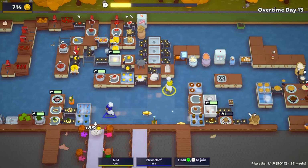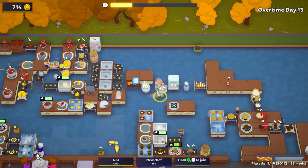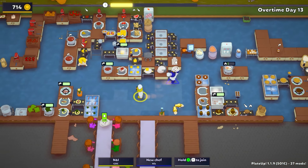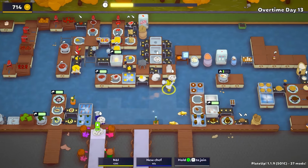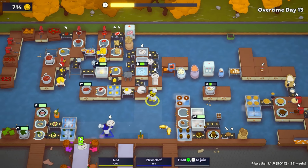Potatoes. Nice. Easy. Oh, I gotta make rice pudding though, man. Hold on, let me do this. They want dessert? Yes, they do. Let me use my scroll wheel to zoom out. Right, so this needs to go here. Yeah, it's a bit of a trek. Feels like it's more of a little trek. This first group wasn't bad.